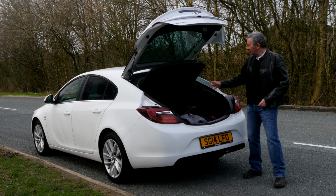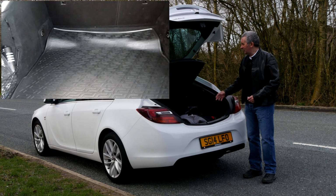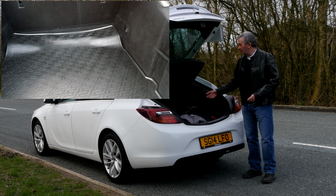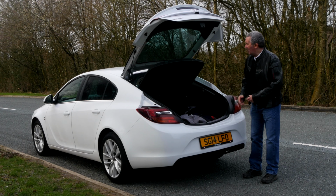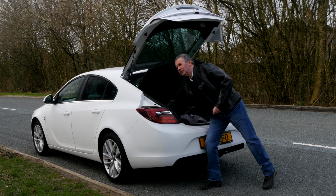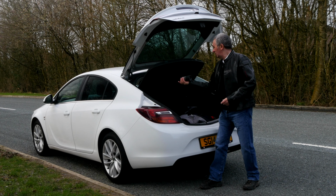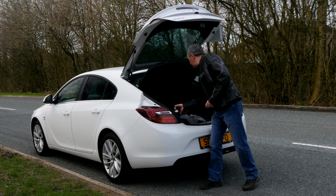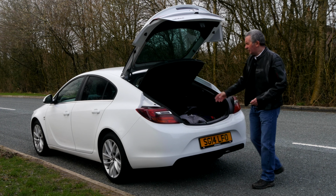chrome badges, split folding rear seats, plenty of room in the back, and this chap, another careful chap, has also got the heavy duty rubber load liner in the back here. Let's just have a look what that is. That's the tyre inflator.